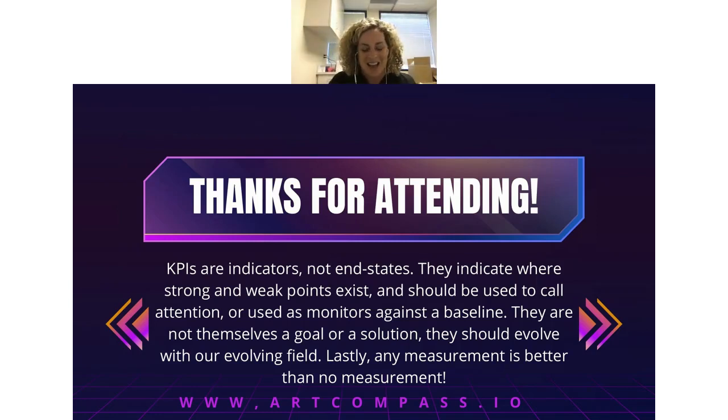And I'm leaving you just with these thoughts about KPIs. They're kind of indicators for our labs. They're not end states, so they should be constantly shifting, moving. We should reevaluate them and their usefulness and how we're going to measure them. But I tend to think that any measurement is better than no measurement at all.